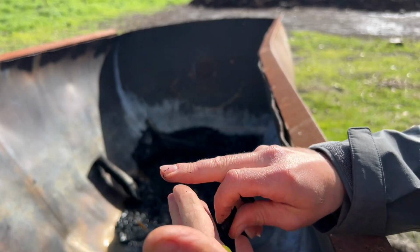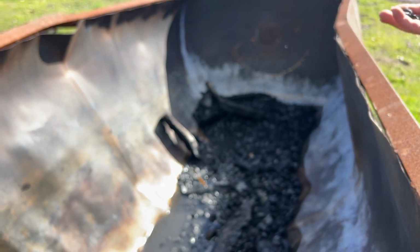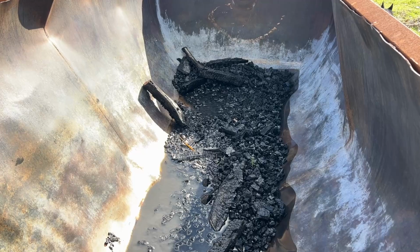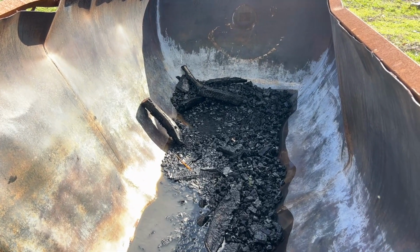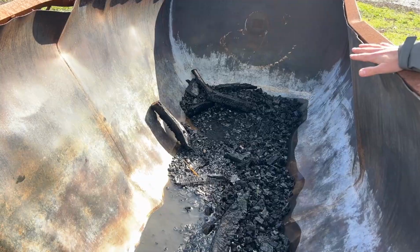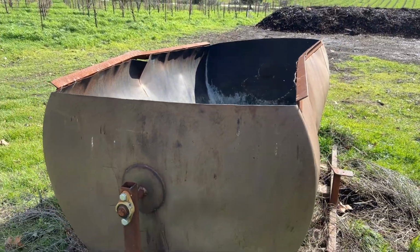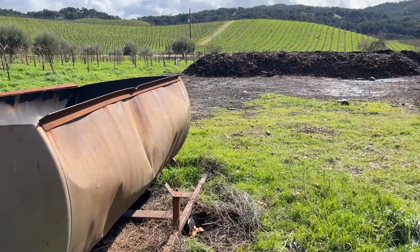So you put down the first layer of wood. Temperature should be 500 degrees. When you see a layer of ash begin to form on top, then you add another layer of wood. And you keep going, adding and layering like that until the tank is full. Then you pour water on top when it's done to stop the process. The next day, you drain the water out. See the drainage pipe down at the bottom? This was an old wine tank that they cut to make this biochar kiln. Very ingenious.